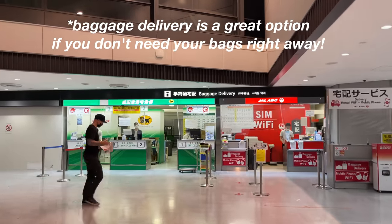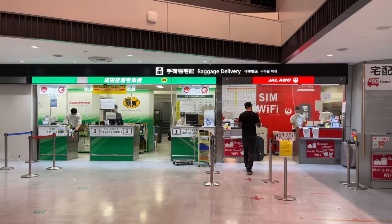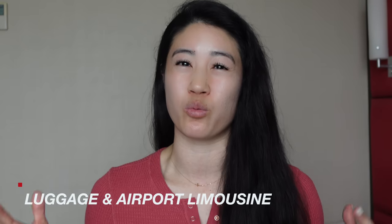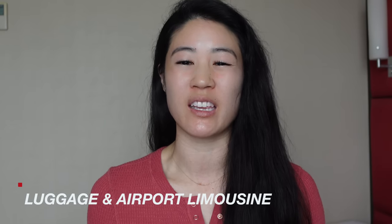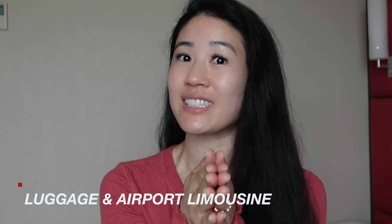and that's going to be in every airport. For us, we arrived at the airport pretty late, so when we got there, she said we wouldn't get our luggage until the day after tomorrow, and I didn't want to repack my bags, so we said, you know what, that's okay, we're just going to keep our bags with us. And I'm going to tell you the next step that we did.